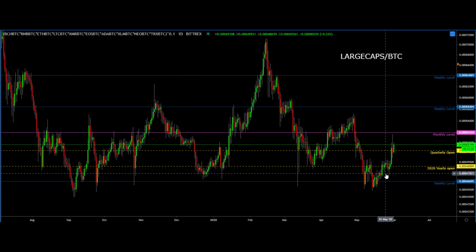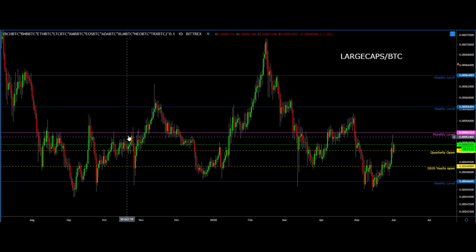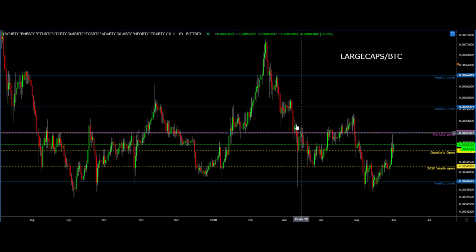But for alt BTC, again, we are at major resistance, this monthly level. You can see how many times we got rejected from this level here before. Even when we came all the way down, we were rejected at this same monthly level. So I think this is a very significant level. We have currently gotten rejected by it. You should be watching it.